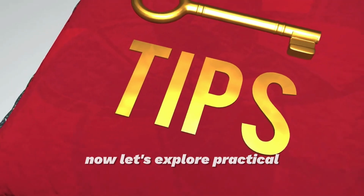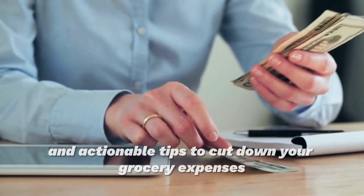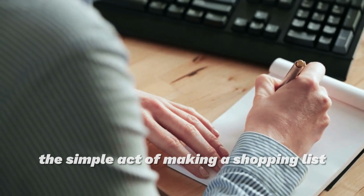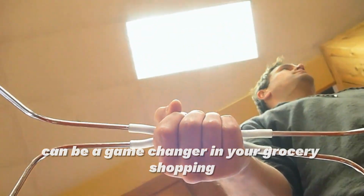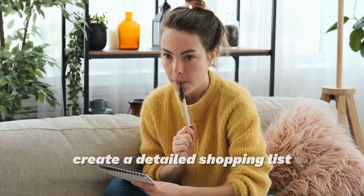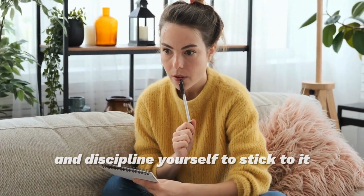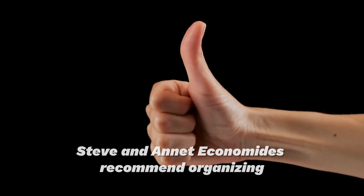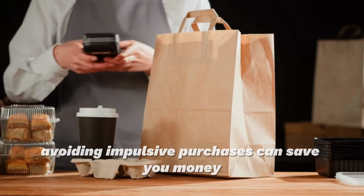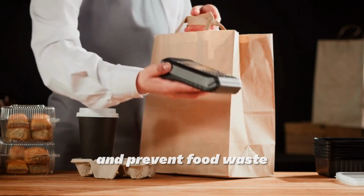Now, let's explore practical and actionable tips to cut down your grocery expenses and start saving right away. The simple act of making a shopping list can be a game changer in your grocery shopping. Before heading to the store, plan your meals for the week, create a detailed shopping list, and discipline yourself to stick to it. Steve and Annette Economides recommend organizing your list by categories and sticking to your plan. Avoiding impulsive purchases can save you money and prevent food waste.